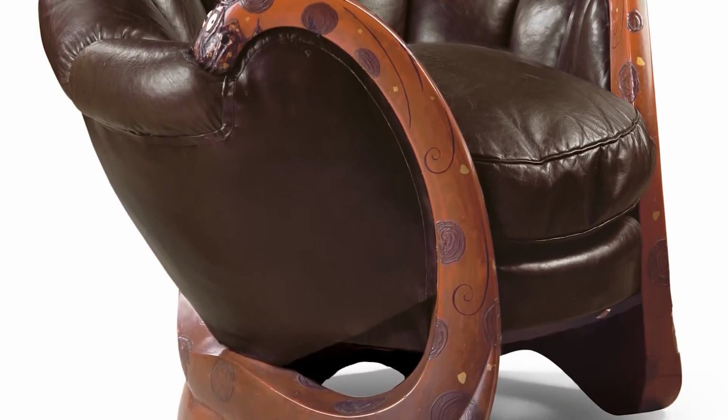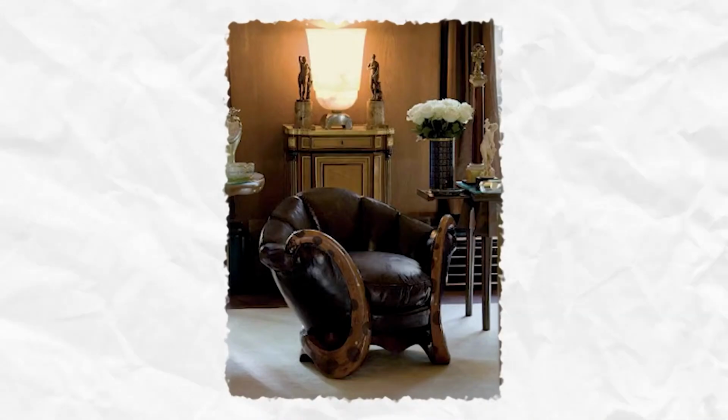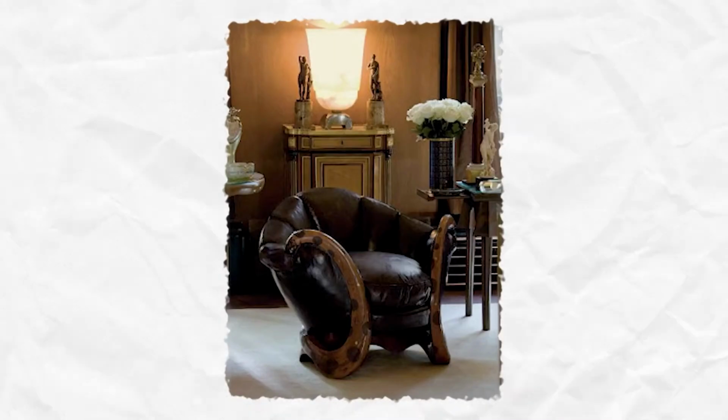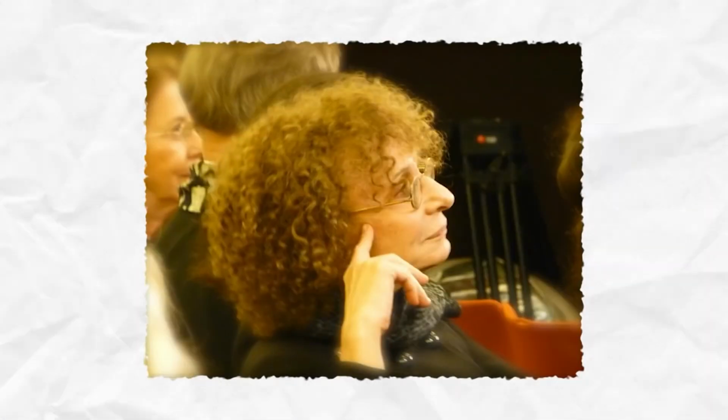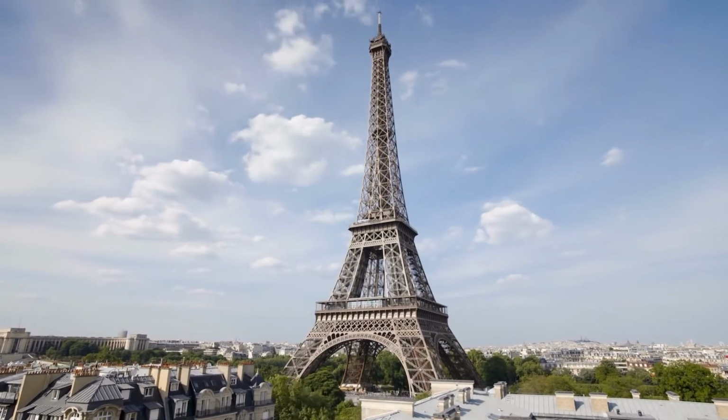The proud owner of this timeless chair was Yves St. Laurent. It was sold at Christie's in 2009 for an enormous price, $26.6 million. That's pretty insane when you think about it. Paying over $25 million for a single chair? Yeah, that person had money to burn.